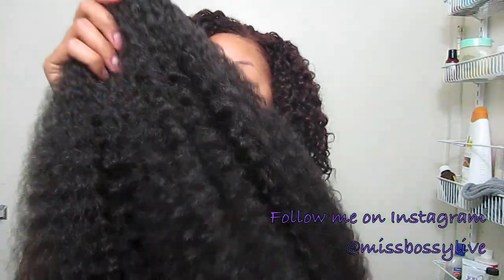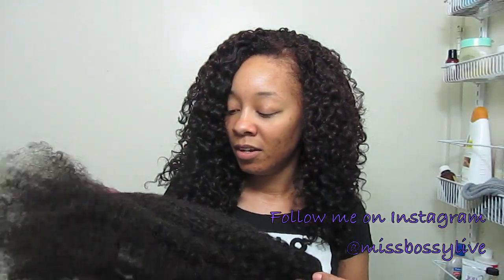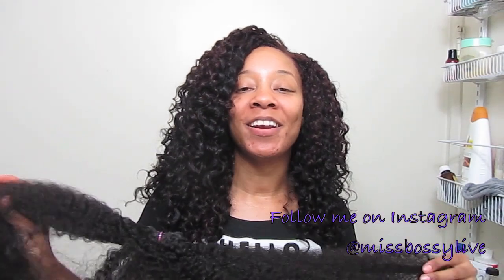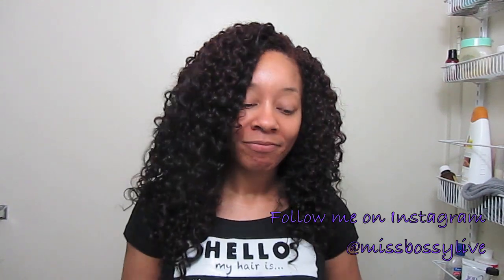Just the texture on this one, I'm just excited for when it's time for me to wear the hair brushed out, because look at this, y'all. Look at that. I'd wear it straight out of the package if I wasn't one to wash my hair after I get it out of the package. But I mean, I love it like this. This is gorgeous. So I can't wait to come back and show you guys the hair installed on the double part bossy wig. And you'll see what it's all about once I come back.